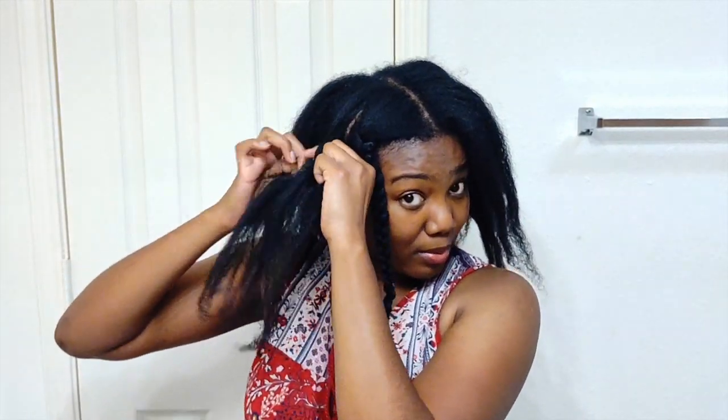So far, so good. I'm really liking how this is going on my hair. I'm not really putting that much on it, so it's probably not going to have the best hold. But as far as how it's going onto my hair, so far, so good.